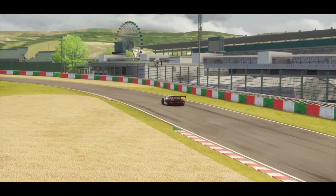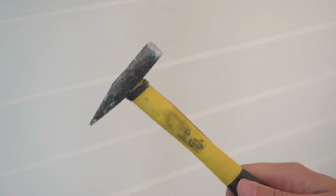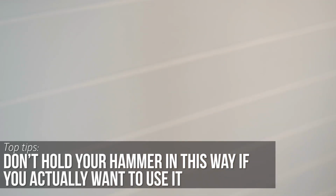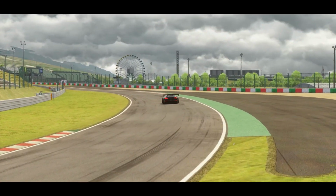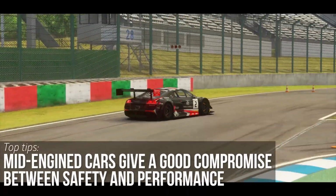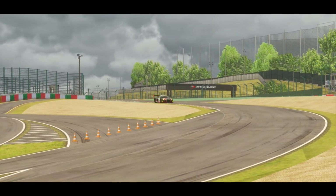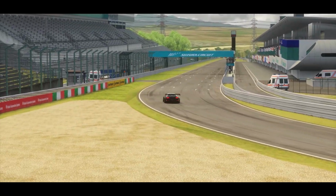Think about it like holding a hammer. If you hold it at one end of the handle and try to quickly move it back and forth, it will be hard to change directions. While if you hold it all the way at the top, moving it in all directions will be almost just as easy as if you weren't holding anything. The braking performance of a mid-engine car sits somewhere in between those of cars with front and rear mounted engines. Overall, mid-engine cars will perform well on most tracks and are easier to set up right thanks to the neutral balance. But while having a good balance is important, that doesn't mean there are no advantages to be gained by using a different engine position.